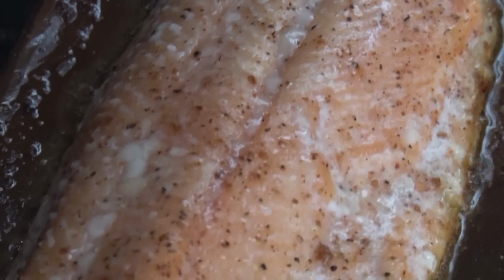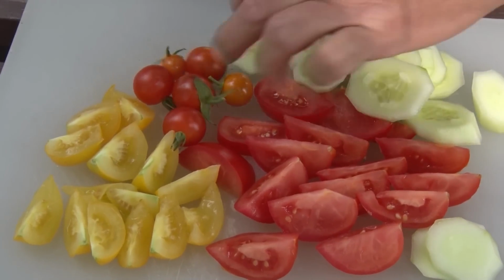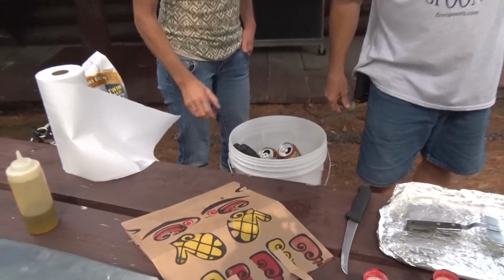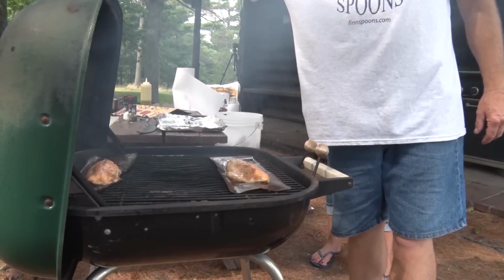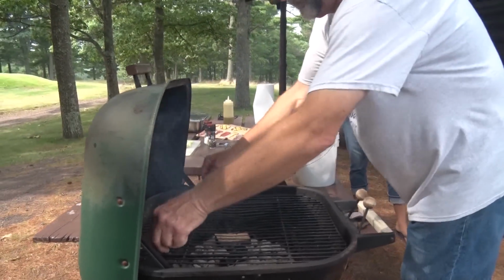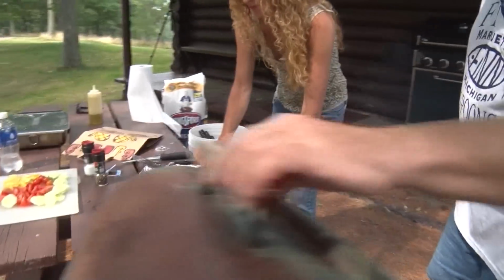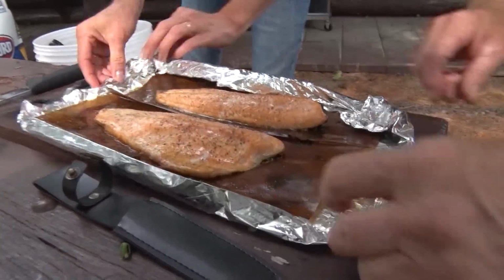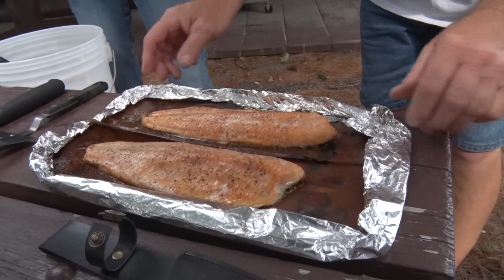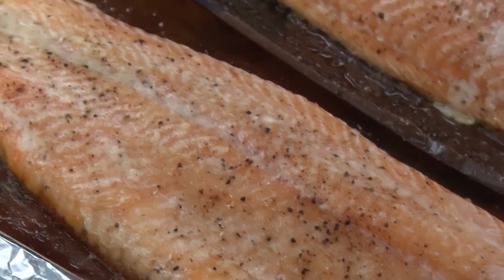That's not too bad. Another couple swigs. Fresh veggies out of my garden. Fish is done. Looking good. See, that's all purpose there. We use a piece of aluminum foil to drench the paper, and after it's done, put the fish on, saving the earth. No waste.